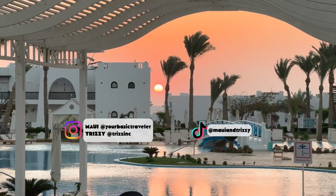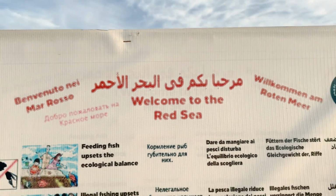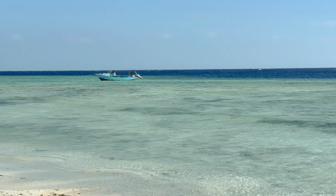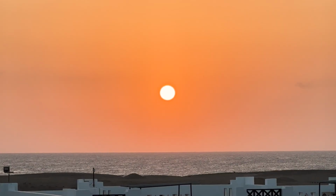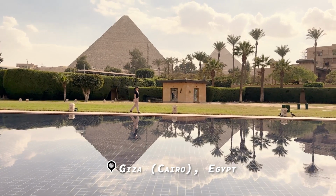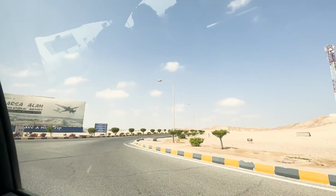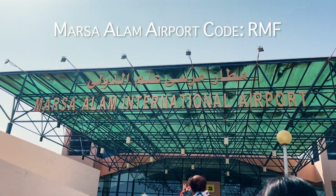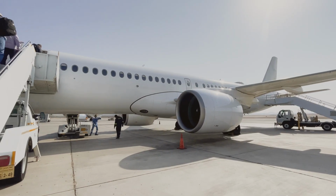In this part of our Egyptian dream trip, we'll be in Marsa Alam, a beach town on the east side of Egypt where the iconic Red Sea is. Marsa Alam isn't mentioned much compared to Sharm el-Sheikh, which is another beach town along the Red Sea that's more popular because of its proximity to Cairo for a day trip. Marsa Alam may sound small, but they do have their own international airport that you can fly to from parts of Europe, and also domestically from Cairo and Luxor.